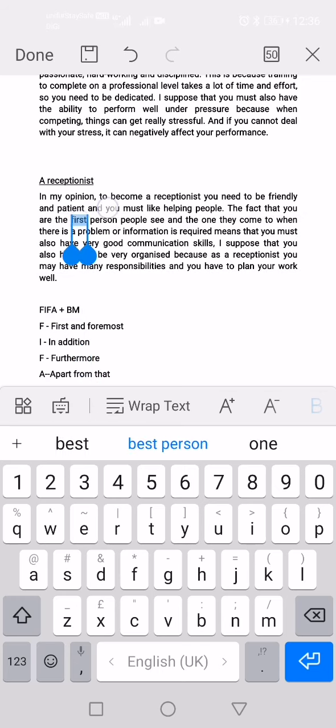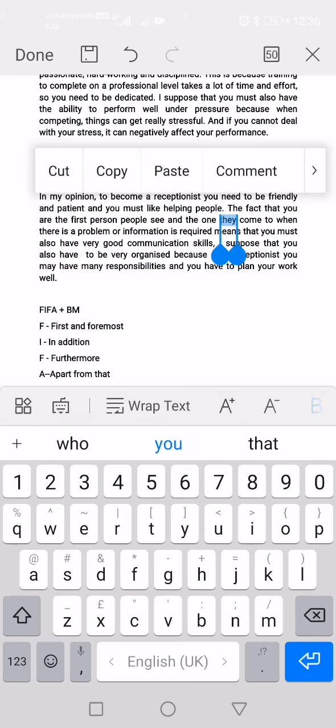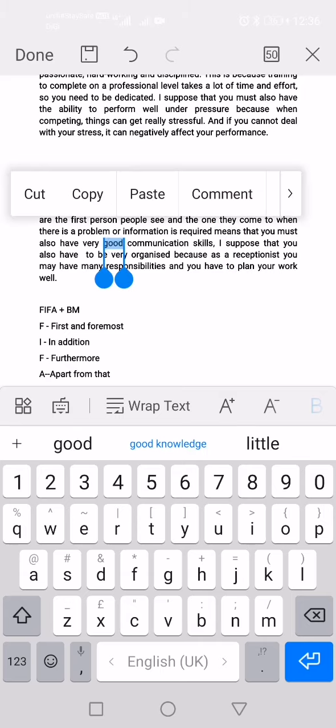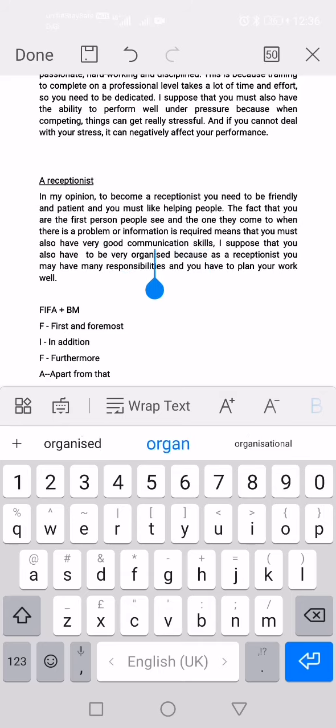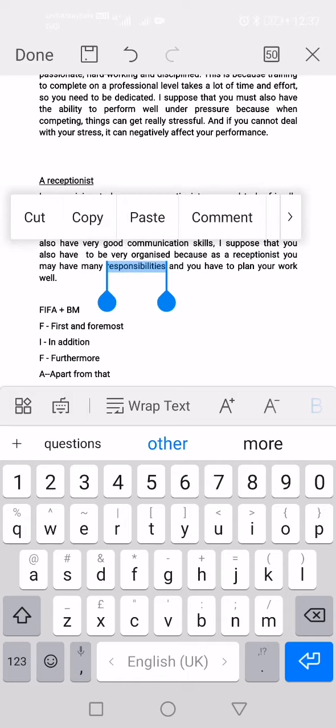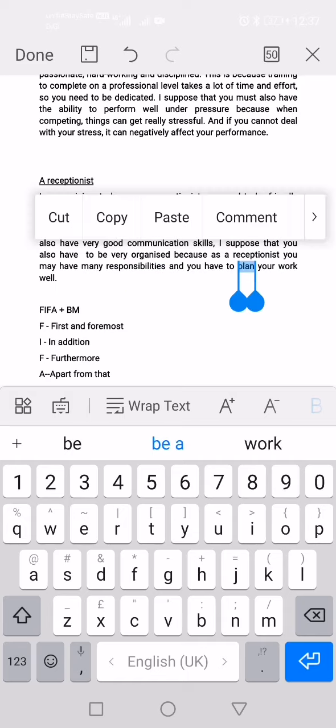The fact that you are the first person people see, and the one that they come to when there is a problem or information required, means you must have very good communication skills. I suppose that you also have to be very organized, because why? Receptionist, you don't just answer phone. You have many responsibilities, and you have to plan your work well.